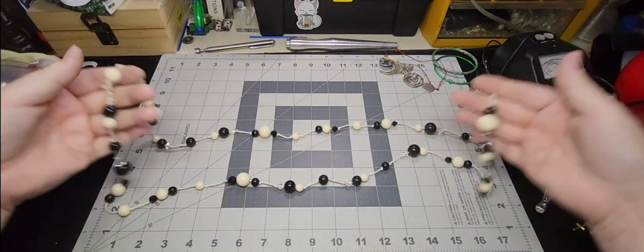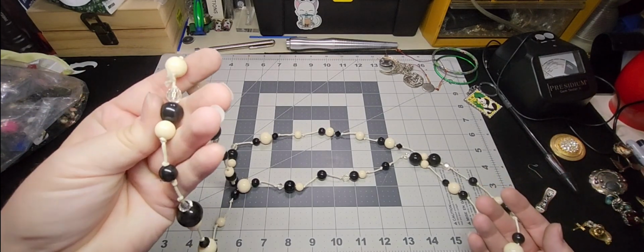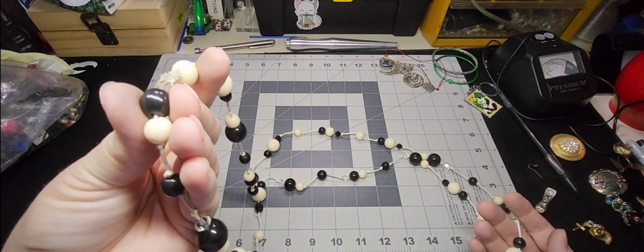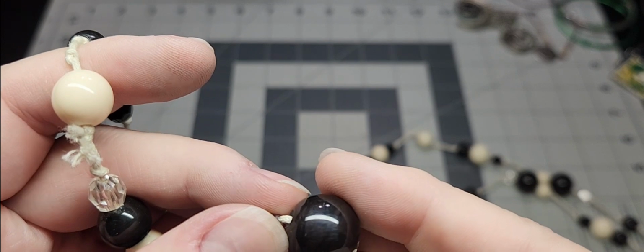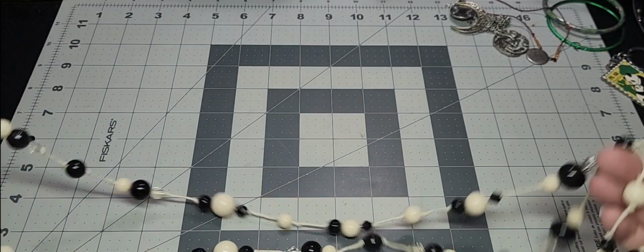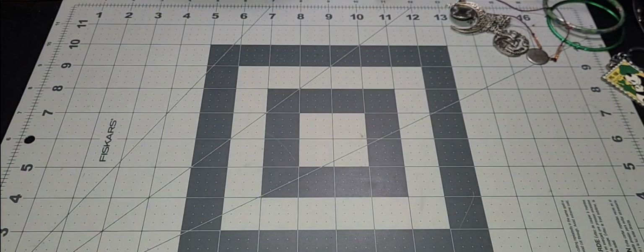Okay, so this is all one piece. These are also acrylic. You can just barely, and I'm talking just barely, see the seam. I don't know if it's coming through on camera, but it's right there. So these are at least a better quality of bead than the last. I kind of like it. So super long. We're going to go ahead and put that in the maybe keep.